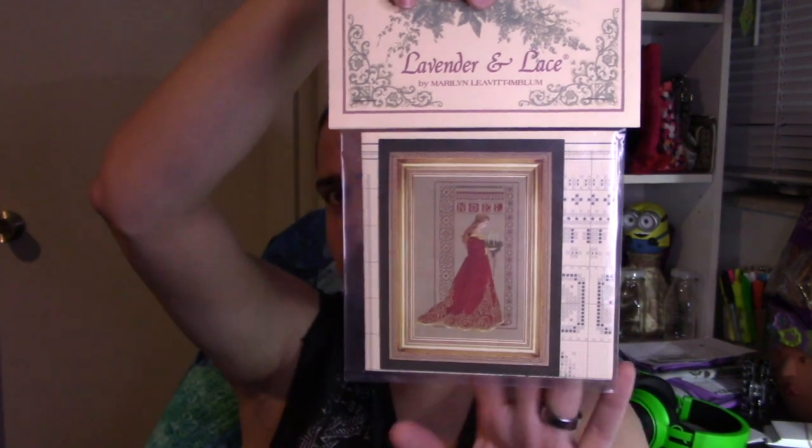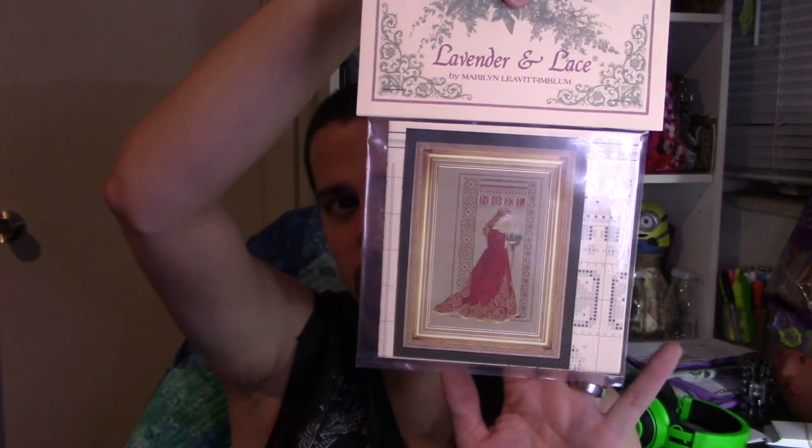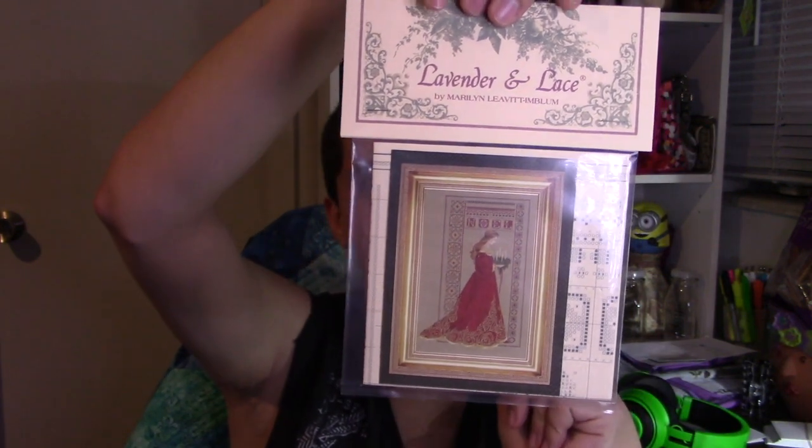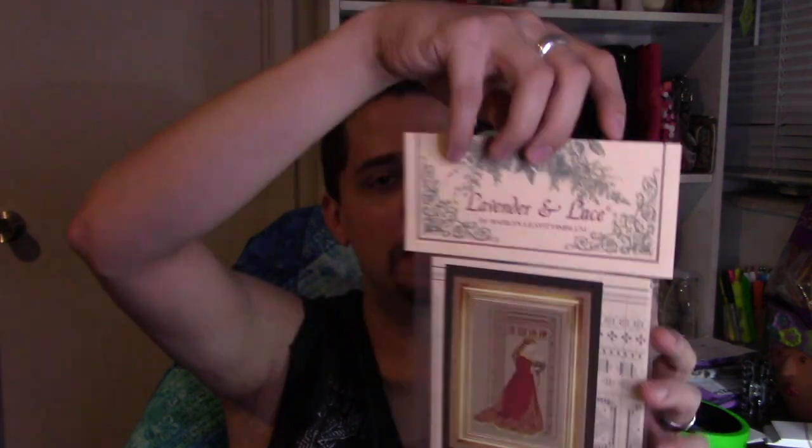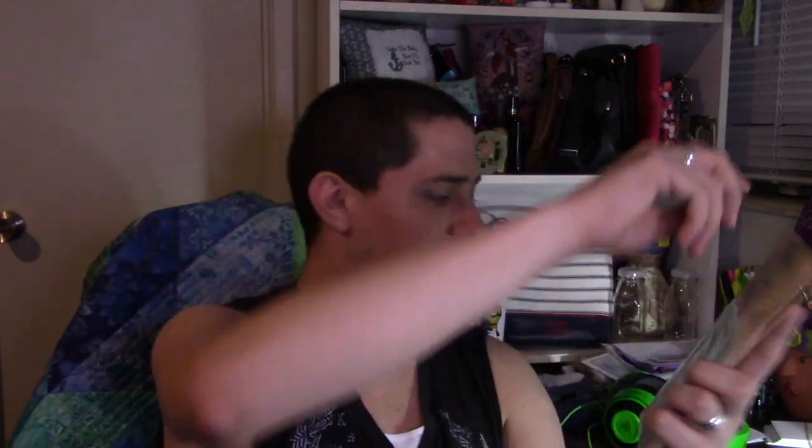Not too bad, right? So this one's highly coveted in my heart right now, and I do look greatly forward to stitching her because she's quite beautiful. So, long story for such a pretty small pattern, like it's packaged small. I mean, she's a big girl.